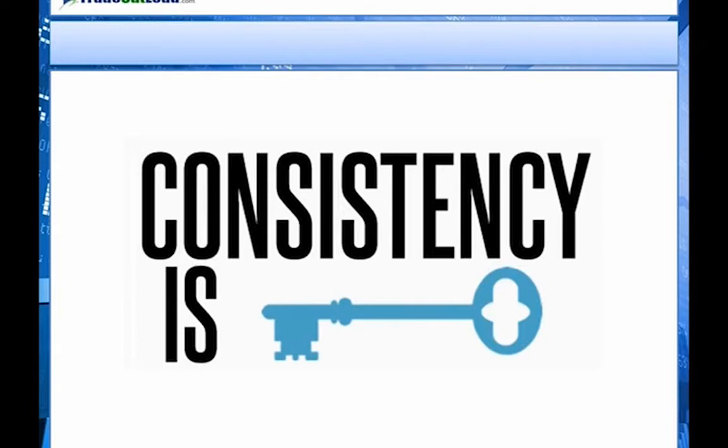And guys, this shows our consistency. Consistency is key. Once you have a method, once you have it pinned down, you have to do the same thing over and over and over again.